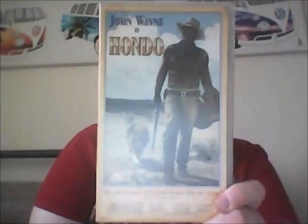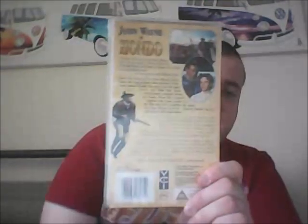And I'm moving on to the next one with the 1995 VCI logo. And here's the next one, Hondo. Here's the front, spine, and there's the back. And here's the tape for Hondo. Oh, and there's McLintock, which I've already showed you just now.